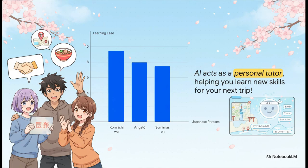And hey, once that trip is booked, let's say you're going to Tokyo. Your AI can switch hats and become your personal tutor. You can ask it to teach you essential Japanese phrases for your trip. It can help you learn how to say hello, ask for directions, or order food. It just makes the whole experience so much richer.